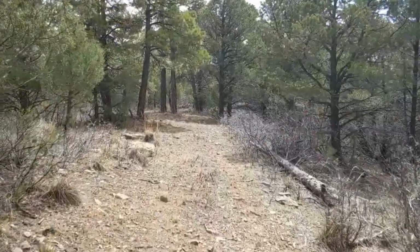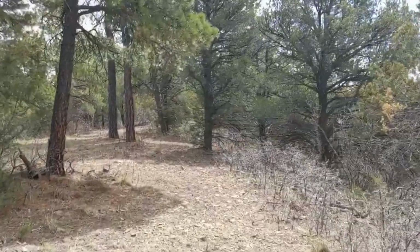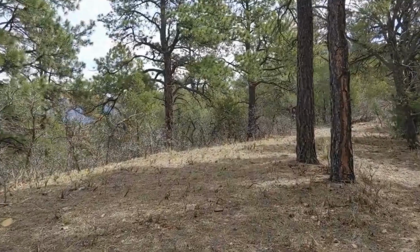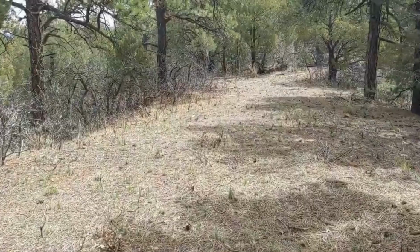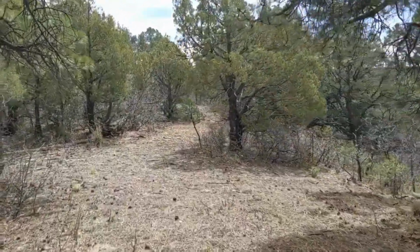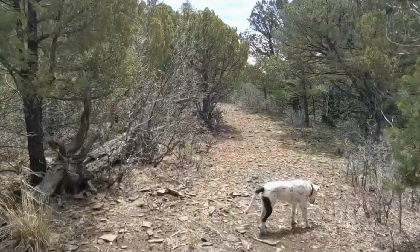If you did decide that you wanted to build out along this driveway area, the building area wouldn't be as large, but it would get you a little bit further away from the neighbors and give you some better views of Fisher's Peak. And Fisher's Peak is the flat top mesa that's very prominent in the skyline of Trinidad.